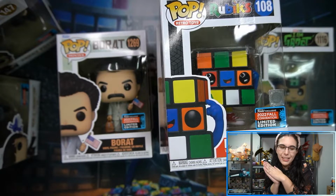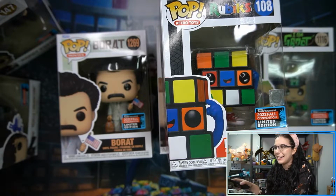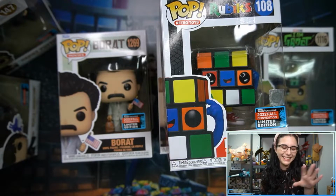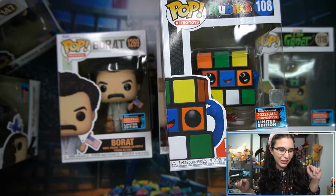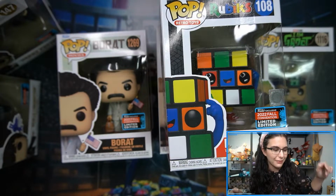You know, like when I had everything in my cart, I'm like, is this a good idea? And I'm like, I don't care. Buy, buy, buy, buy, buy. Now I have a Borat with a hole in it. I have the best Neville Pop ever created. Like, this is great. I love it.